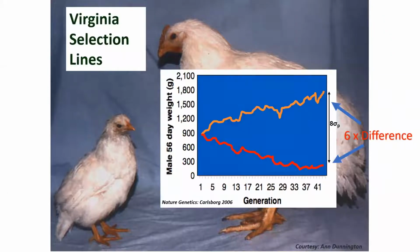In this particular trial from North America, we've got different lines of growth rates and ultimate live weights of animals. And what we can see across these two lines from this trial back in 2006 is that across nearly 40 generations of these two chickens, we've actually been able to increase the live weight by 6-fold. And so the difference at that 56-day weight is absolutely huge, and that is just really harnessing the variation that already existed within those genetic populations.